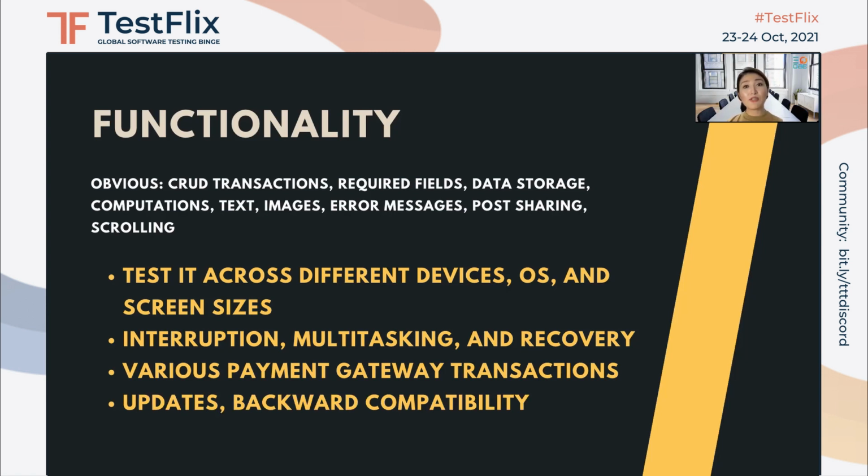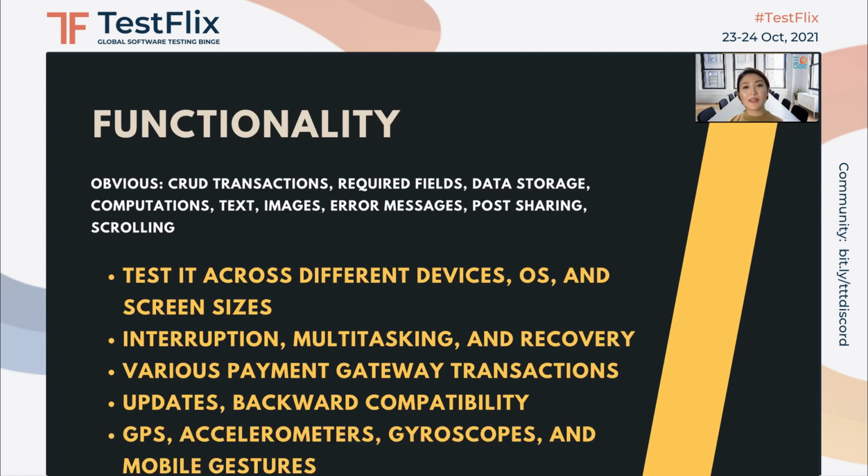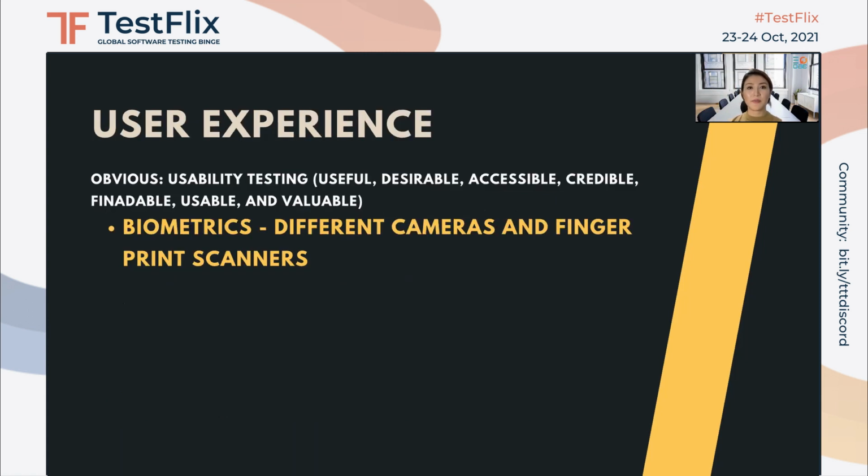Aside from installation, we should also be thinking of updates. There are mandatory updates and optional updates. Are we checking if the update works on our different OSs? How about the older OSs? Or can we go back to older versions? And are we updating the Play Store and App Store description and screenshots when there are changes? And since games and health apps are very popular, we should test GPS, accelerometers, and gyroscopes. And do not forget to test different mobile gestures.